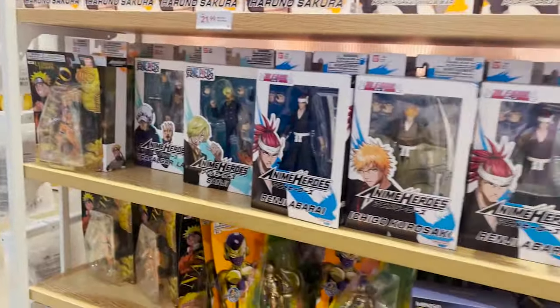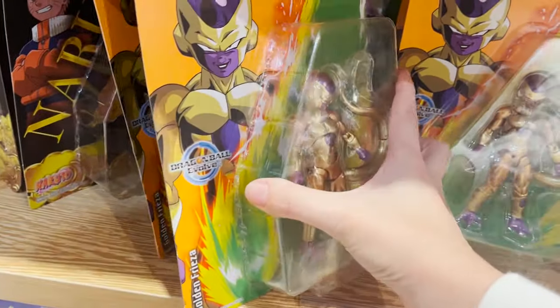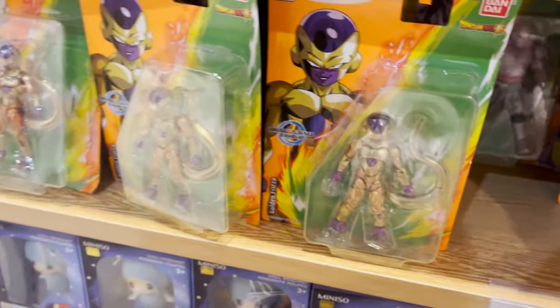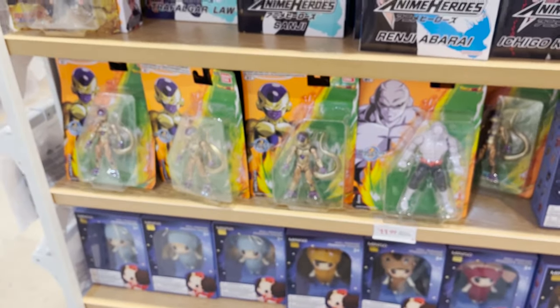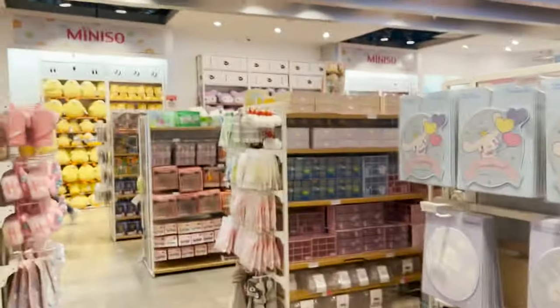Oh, here we go. There's figures. Naruto, of course, One Piece, but there is some Frieza. Dragon Ball. Yep, we got Frieza from the Dragon Ball Evolve series. Golden Frieza. Not bad. So what I'm going to do is I'm going to block Naruto with Frieza. Oh, they have Jiren too. There you go, Dragon Ball. Yeah, but they got Dragon Ball Evolve figures here. Anything else Dragon Ball? I don't think so. I think that might be all of it, actually. Yeah, I think that's it for Miniso, so I don't think they have any other Dragon Ball stuff. It's a cute store though.